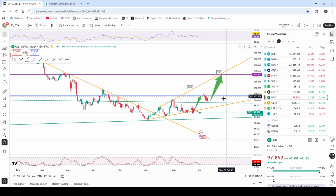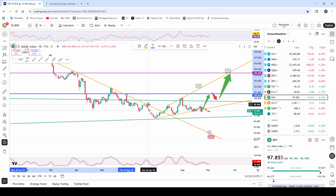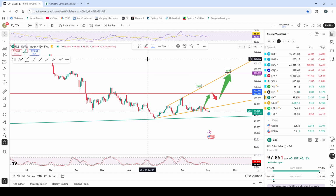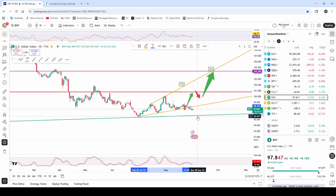Dollar. So dollar, it did not rally and then pull back as I expected. Basically, it just moved sideways. But if I now let's look at the so the red line basically is resistance. Green line will be support.